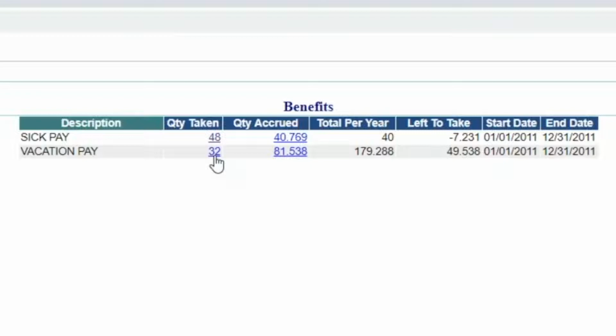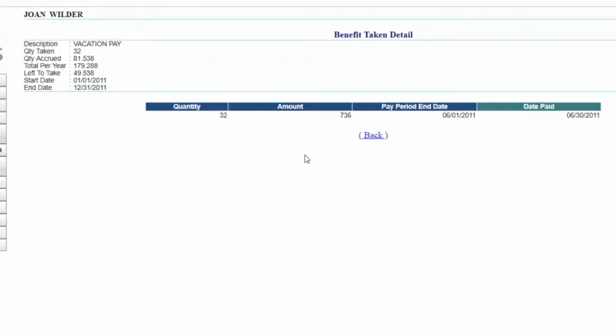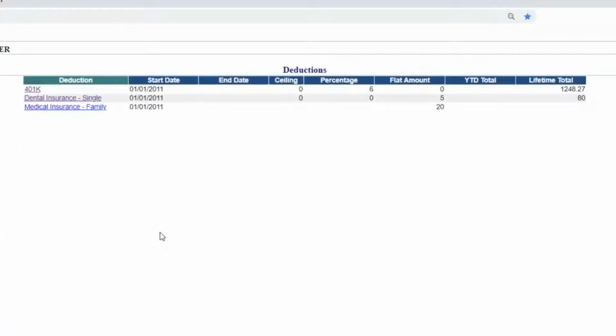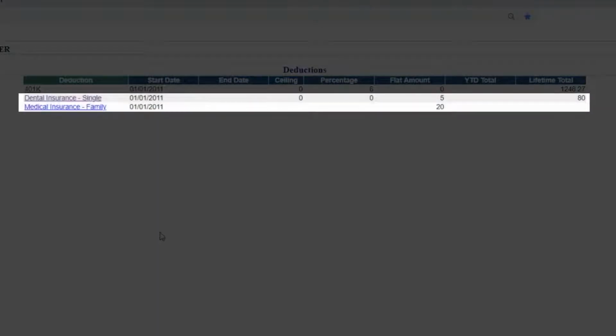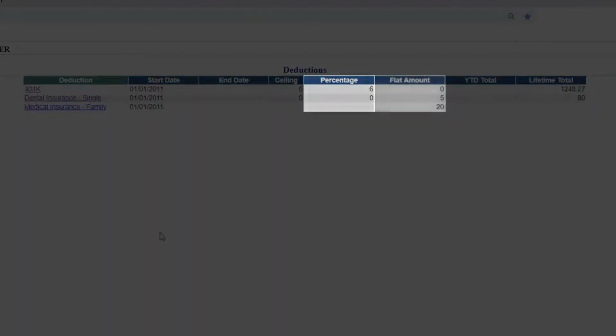Clicking on the links under Quantity Taken and Quantity Accrued will show the user more detailed information for the given figure. Deductions presents the user with all of their current payroll elections. These include 401k, dental and medical insurance, as you can see here, as well as vision and life insurance, and any health savings accounts the user may have selected during their enrollment period.